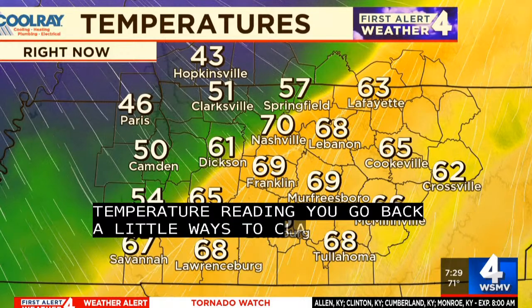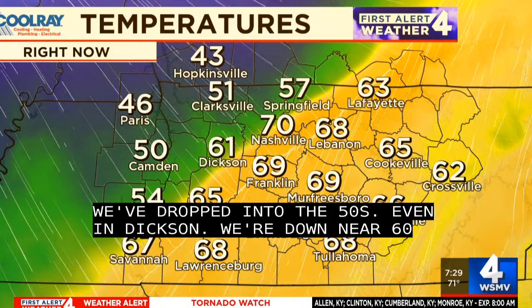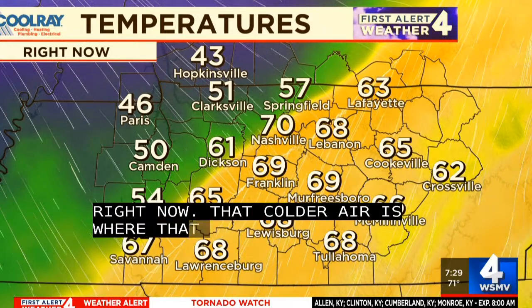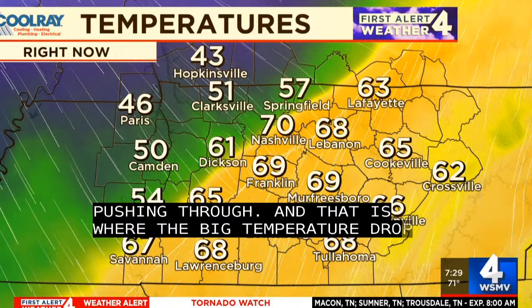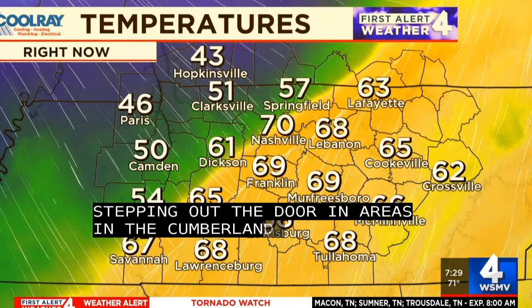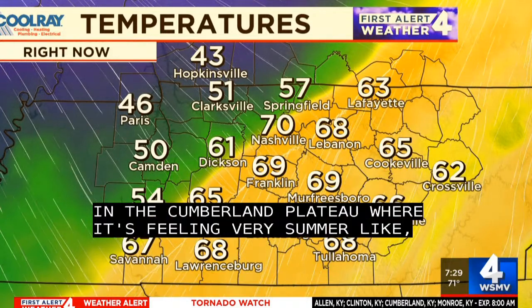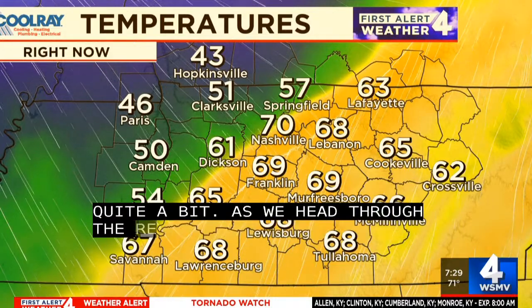Even in Dixon, we're down near 60 right now. That colder air is where that cold front is really pushing through, and that is where the big temperature drop will come from. So if you're stepping out the door in areas in the Cumberland Plateau where it's feeling very summer-like, make sure you have clothes that are ready for it to cool down quite a bit as we head through the remainder of the day today and into tonight as that colder air really starts to settle back in.